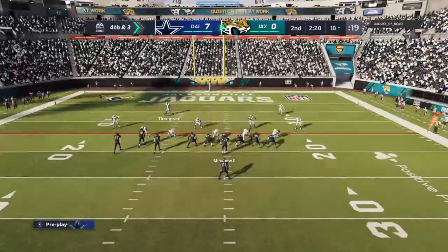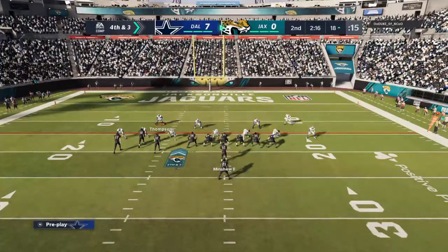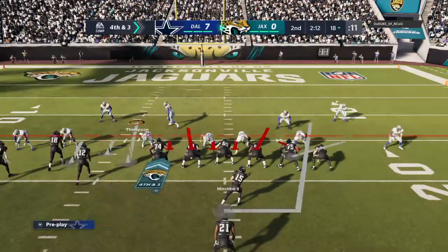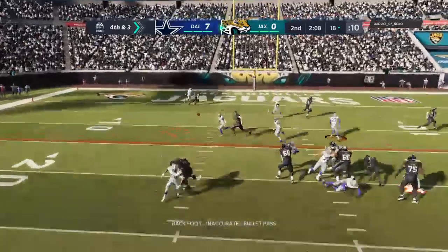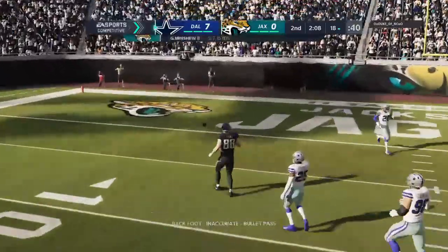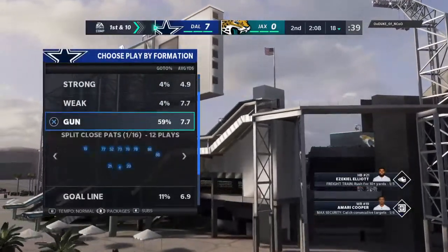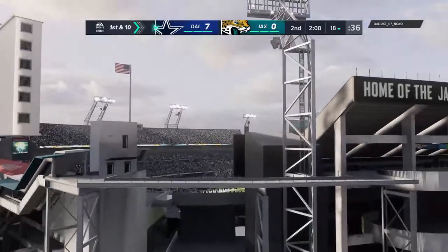And no signs of the field goal unit. They're going for it on 4th down. Out of the gun is Minshew. And that is going to be incomplete. The Jags come up empty on 4th down. And the Cowboys defense is going to get them the football back.